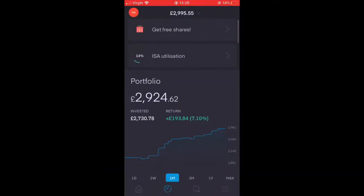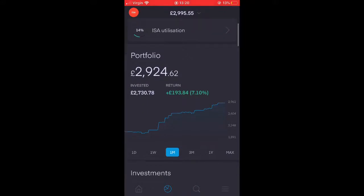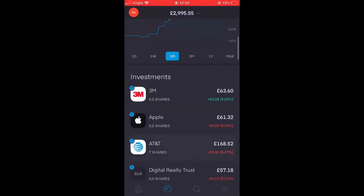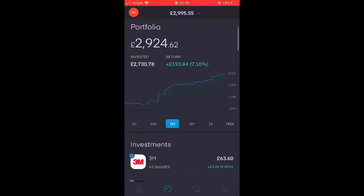Now, looking at the portfolio this week, I think last week it was up like 4 point something percent. This week it's had a bit of a jump to 7.1. I've put another couple of £100 in, I think. I'm not 100% sure.